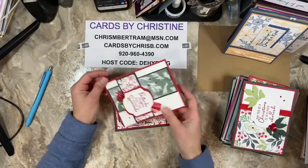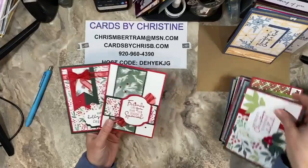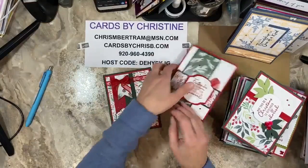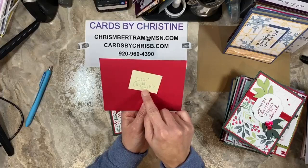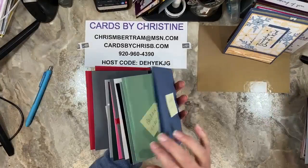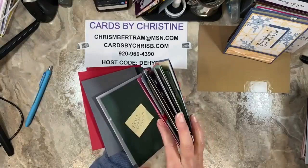All right, back to Stamp-A-Stack. All three of these cards, you guys, were from Stamp-A-Stack in November using Painted Christmas. And it was Susan Costello. Okay, so Susan Cogdill Costello. Cogdill Gastello. So Cheryl, I'm not sure. I'll have to look back here. I know I had just said a Schaefer, but I don't know.